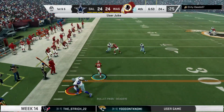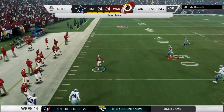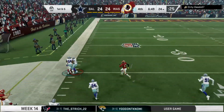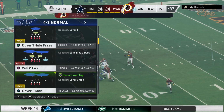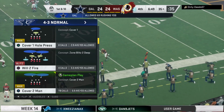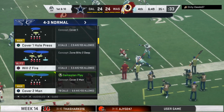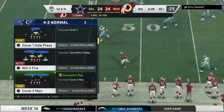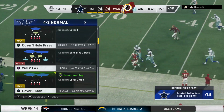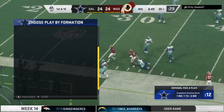That is caught by Cohen. And he's got room. A huge play there for Washington. 41 yards. Tell you what, partner, you get the football in his hands, just give him a little bit of open space. As we just saw, he can make you pay. And he wasn't the top option there, but check down turned into first down and then some.